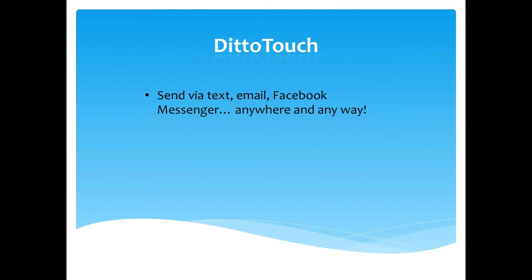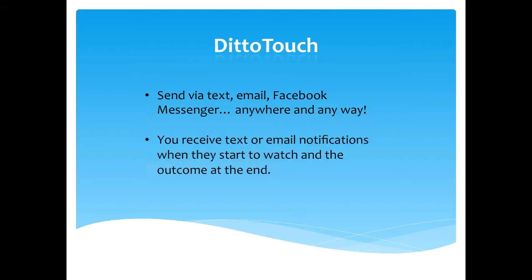So here's how it works. You can send a DittoTouch through a text message. You can send them an email. You can send them a Facebook message. Anywhere or any way that you normally send a message, you can do the same thing with a DittoTouch. This is the cool part. Well, I think it's all cool personally, but I'm a little biased.